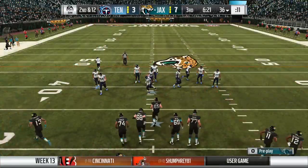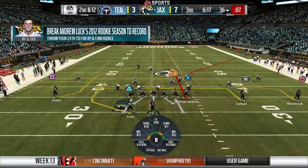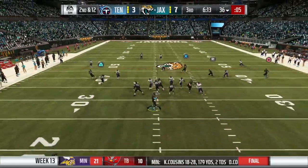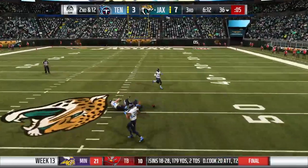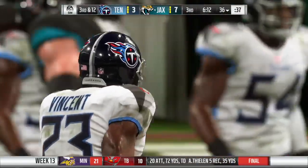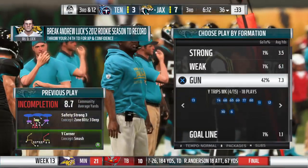So the opening play of the drive goes backwards. Now they'll come up on 2nd and 12. From the shotgun, he'll look to throw. And incomplete there. A nice hit jars the ball free and brings up 3rd down. Nice play there to force the incompletion.